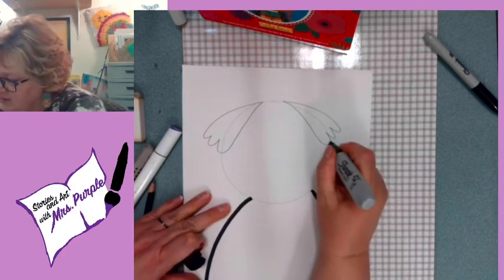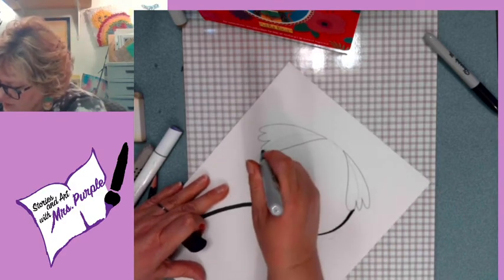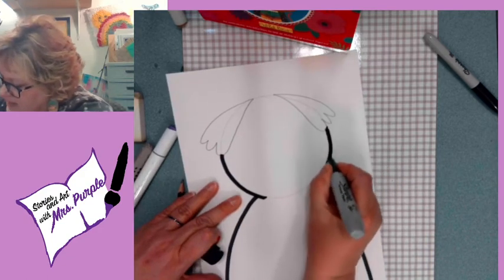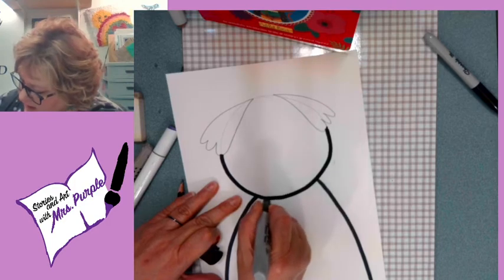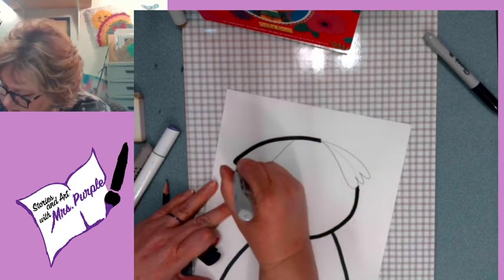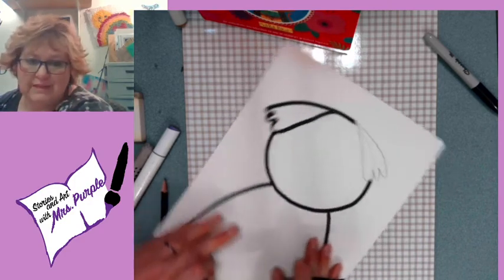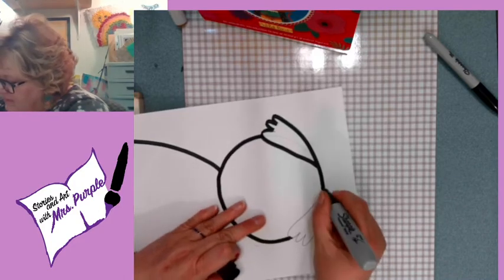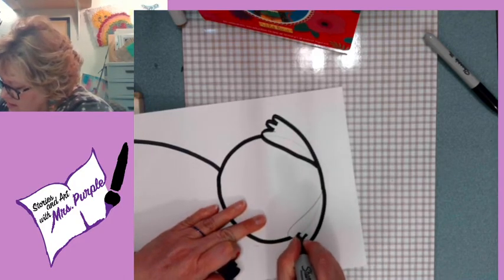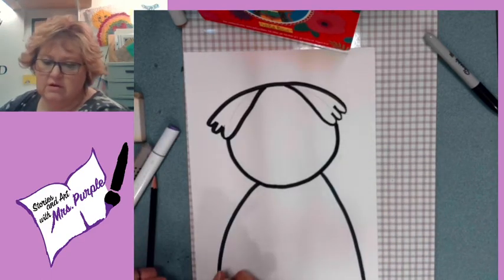Now I'm going to Sharpie my lines. All right, so I'm going to Sharpie. I like using a big Sharpie. One, it's quicker. And two, it makes really bold lines. And I love a good bold line. Okay. Now there's a time and a place for a bold line. Sometimes it doesn't fit with my picture. It just depends on what I'm drawing. So there is my doggo.